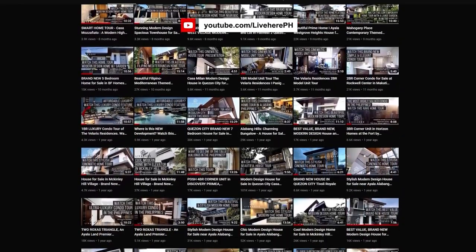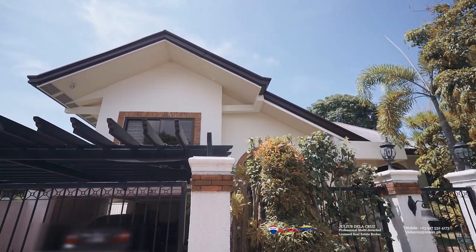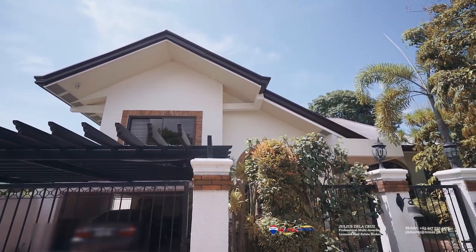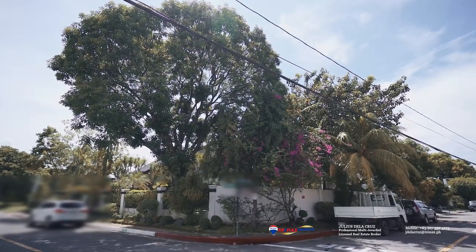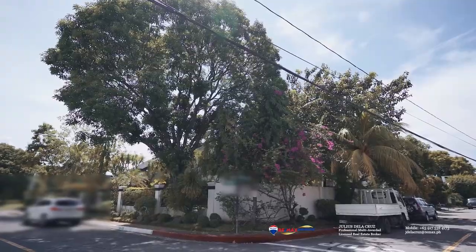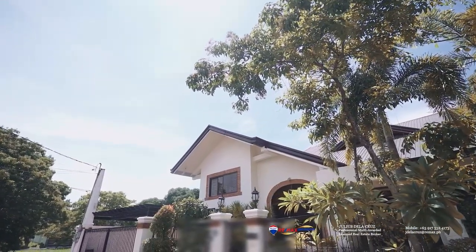Now on to the presentation of this fine home. The property's beauty and charm starts from the outside. It features a corner advantage that gives you a very private appeal. It has a very unassuming yet beautiful and inviting facade.